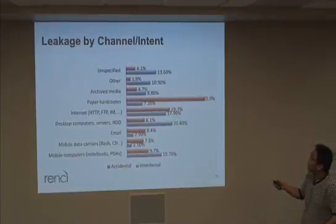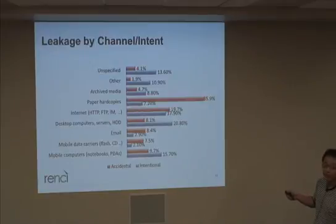So this is an interesting graph, because if you see the leakage by channel versus intent by the combination, you can see the inadvertent loss by hard copy has a significant jump, to like 40%. I think the reverse trend is that most of the intentional stealing of private information or secrets is through the desktop and hard copies. Most of the others are similar, but these two are kind of interesting.